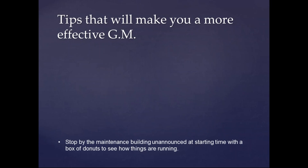Stop by the maintenance building and announce a starting time with a box of donuts to see how things are running. Most general managers and operations folks don't want to get down to the shop at 4:30 or 5 or 5:30. Nothing wrong with doing it once a month. Popping in just unannounced and saying, hey guys, I just want to see how things are going.